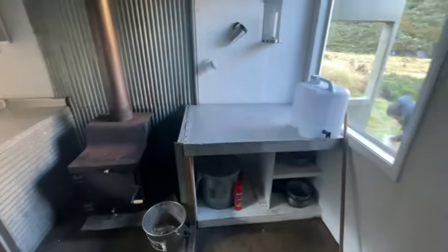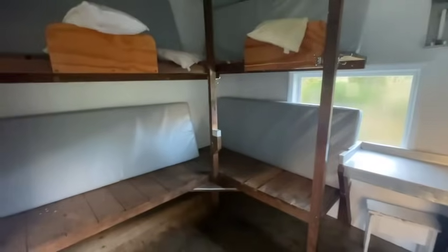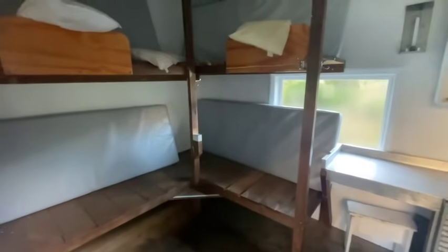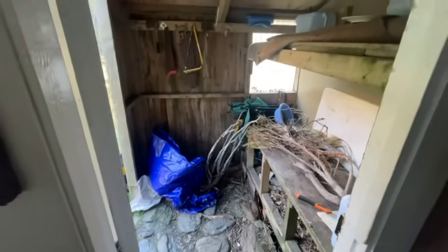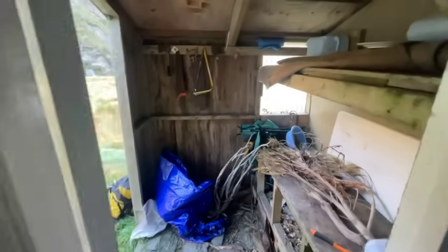Nice little fireplace, bit of a bench to do your food prep on, and then just four little bunks. Nice cozy little hut, should be nice and warm in here with that fire going. It's good to have the little alcove to keep your packs and gear in, keep it out of the weather when it's shitty.